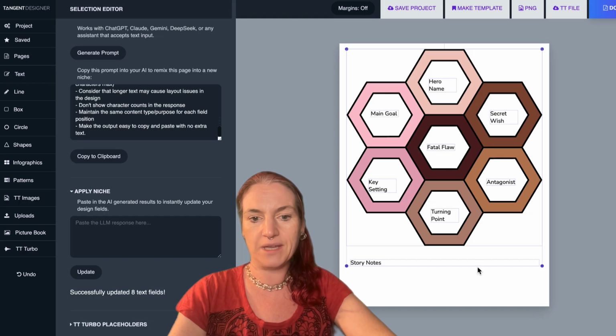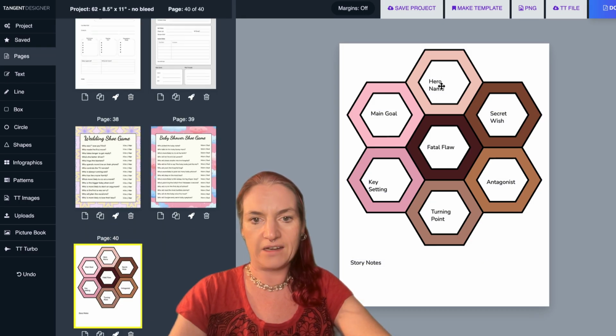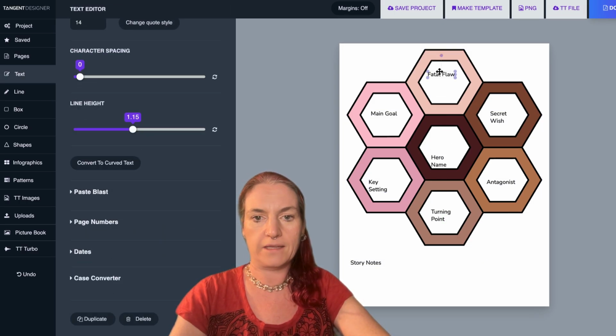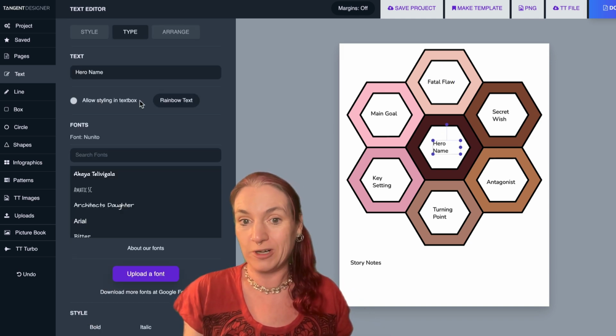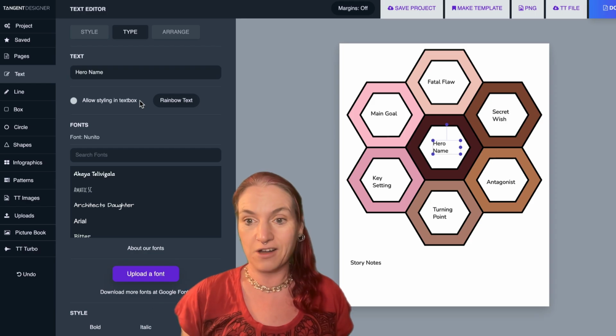Boom! So now we have a whole new concept here, and I think the hero name should be in the middle, and the fatal flaw should be up there. This gives you a really simple framework right here that you can start working with.